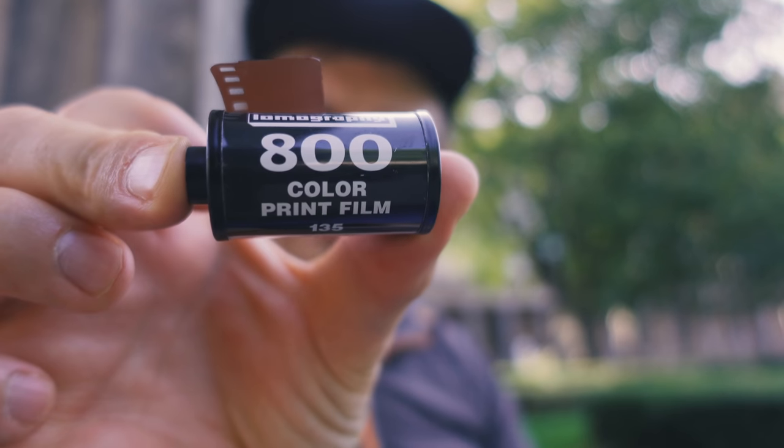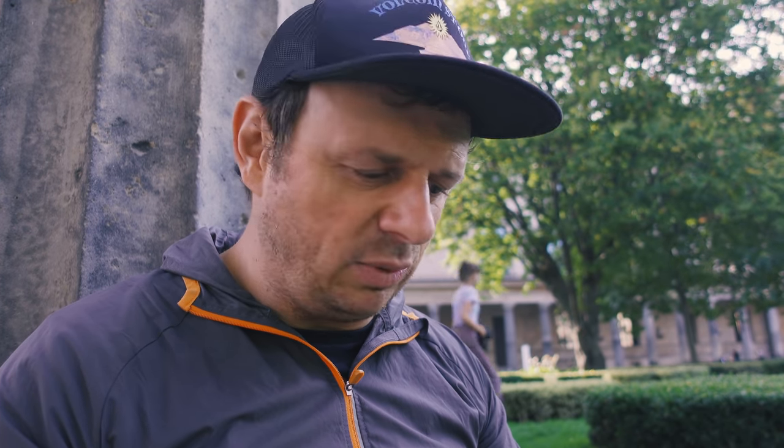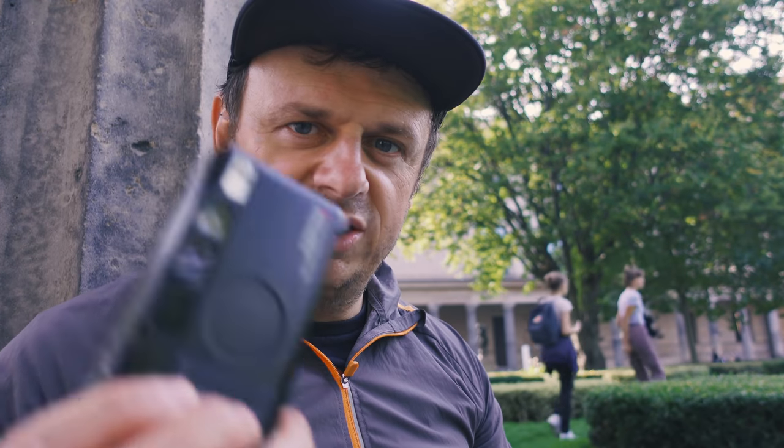And of course I need some film, and the film I'm going to shoot today will be Lomography 800. It's a really nice film. I will probably overexpose it by 2 stops, which is not a problem because on the Contax T2 you can dial in +2, so it will overexpose by 2 stops. That's what I'm going to do. Other than that, I would say without further ado, Contax T2, Lomo 800, Berlin, let's go.